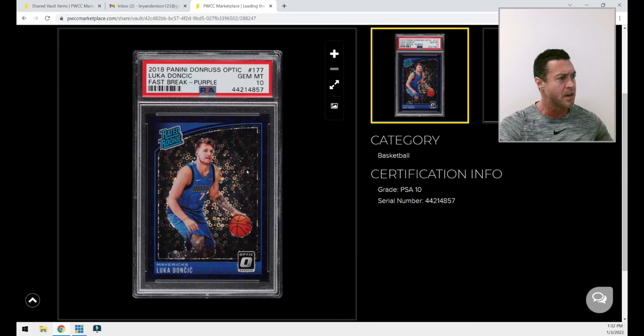It's got the fast break, disco, whatever you want to call it, in the background. It is probably the second most popular mid-tier modern set, Optic, maybe Select, I don't know. But both of them are kind of sitting on deck behind Prism as far as ultra modern sets. But a good picture of Doncic, tatted up, with his left arm dribbling the ball up the court.